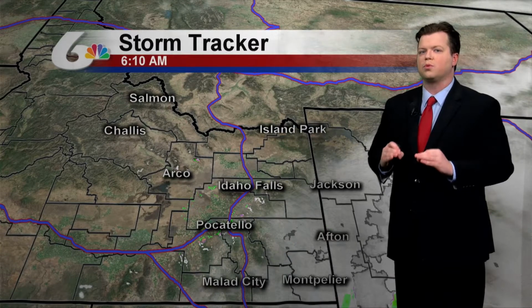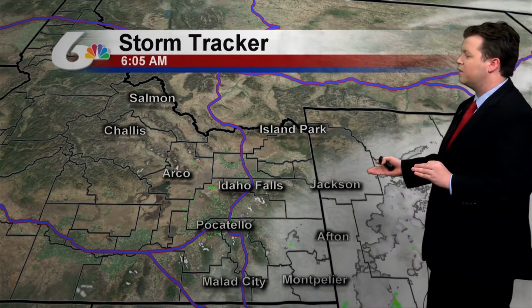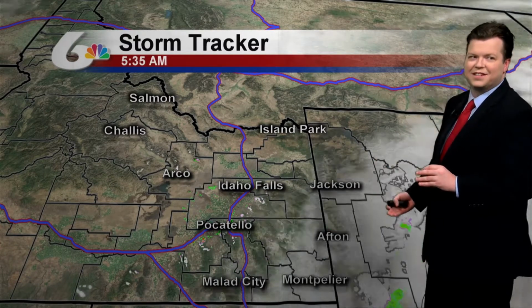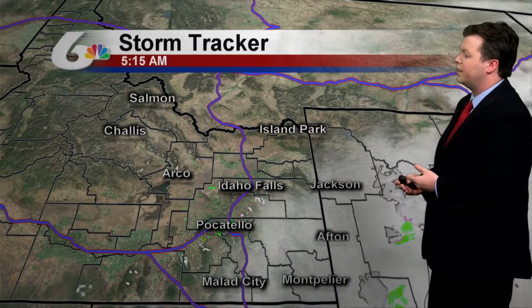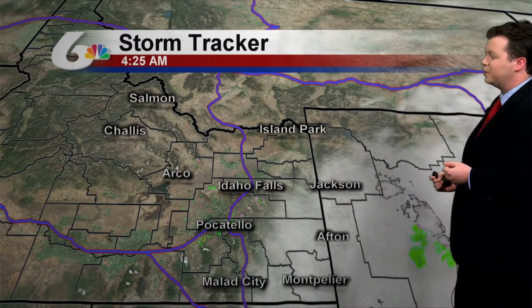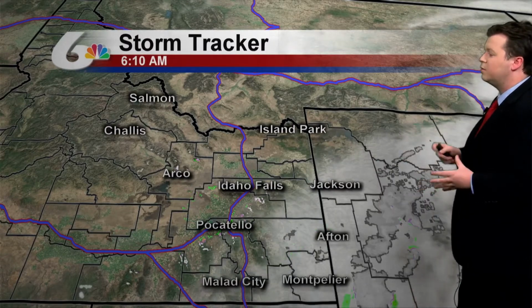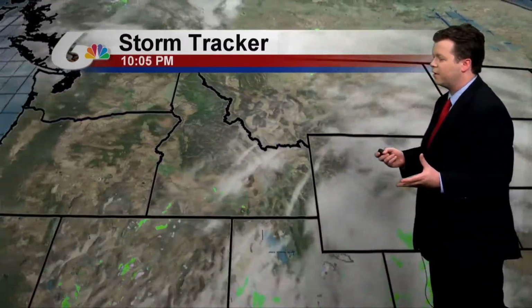Storm Tracker also showing just a very little amount of clouds over near Jackson, near Afton, and over towards Wyoming as well. But here in Idaho Falls, Pocatello, we're seeing those clouds start to pull out. You can see down by Malad City out there as well. That's going to continue to move over, and as I zoom out, you'll see where that's coming from. That wave that was moving through Nevada has since moved into Utah, into Wyoming, and even as far over as Colorado. And a lot of those clouds are being pulled out with it.